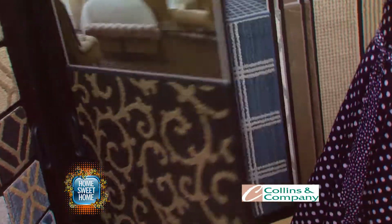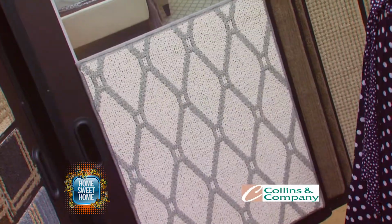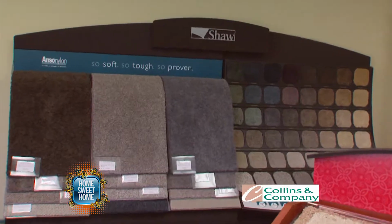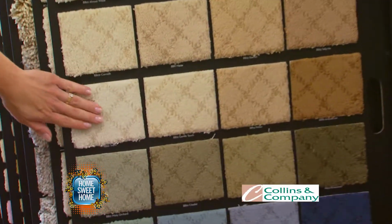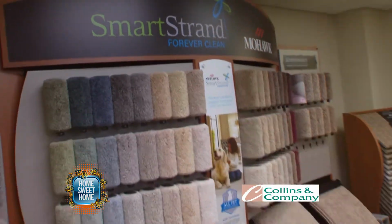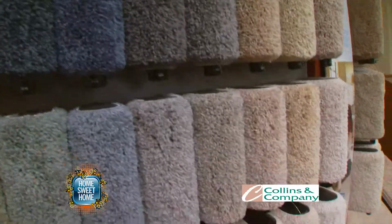Let's talk about carpet. Well, we carry quite a few different styles of carpet. We have Mohawk, Shaw. We took on a couple of new lines, Hageman and Fabrica. What we do is we try to get to know people, their lifestyle, whether they have kids or pets, and the style of your house, whether you want something modern looking or something traditional.